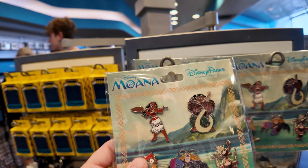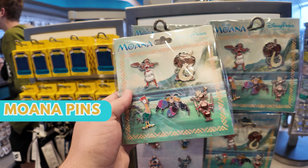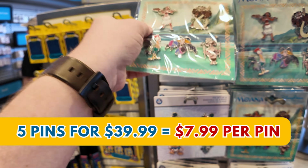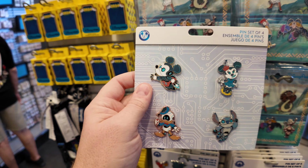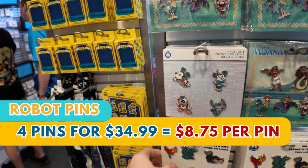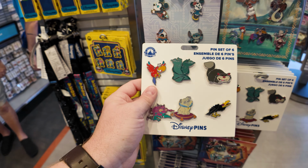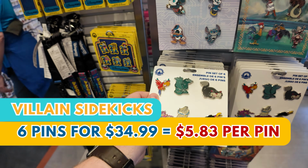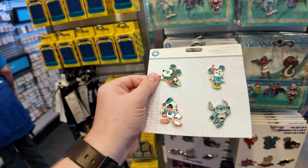So these Moana pins are very cute. It comes with 5 pins for $39.99. They also have this set of 4. I don't love these, but if you do, these are $35. This set is honestly the one that I tend to gravitate to because you get 6 pins for $35, whereas with this set, you get 4 pins for the same price.